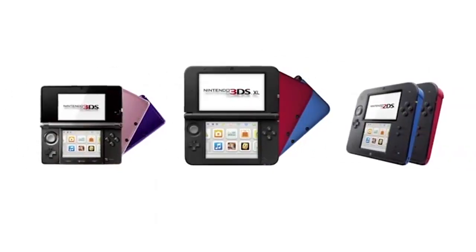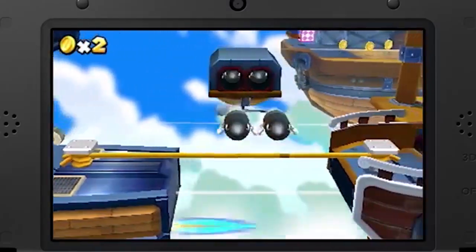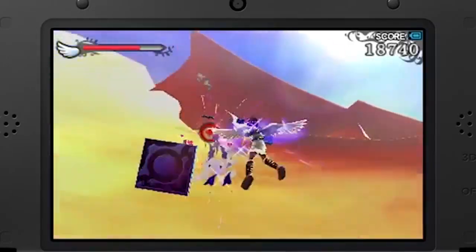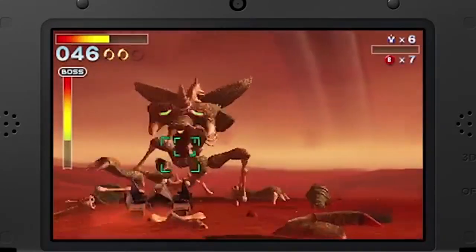In March of 2011, Nintendo 3DS launched in the Americas, and later on it was joined by Nintendo 3DS XL and Nintendo 2DS. This family of handheld systems has been home to a varied and robust lineup of games, from the new titles in the Super Mario, Zelda, and Animal Crossing series, to games like Kid Icarus Uprising, Fire Emblem Awakening, Star Fox 64 3D, and a whole lot more.